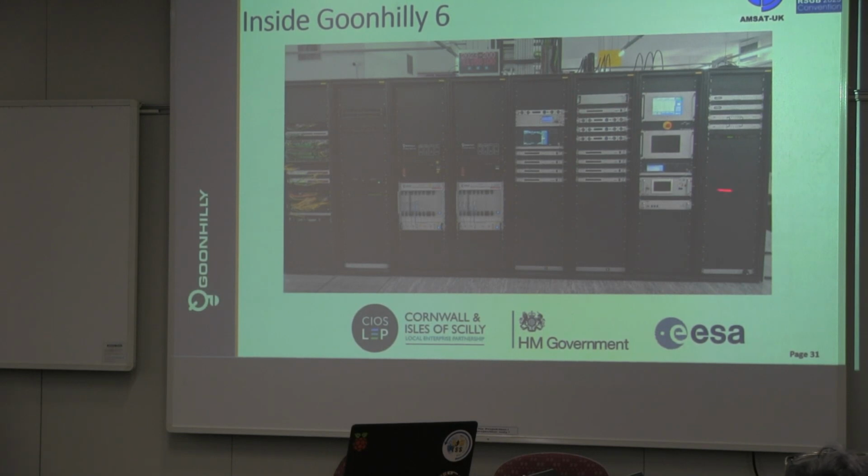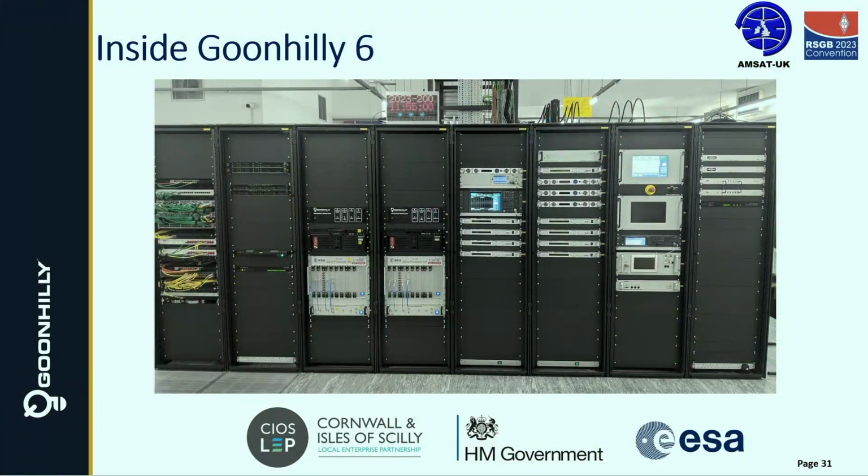The next rack is the antenna drive control system and some test loop control as well. And then the final one is our F&T system, which contains some very stable frequency and timing clocks, particularly needed for ranging and Doppler measurements.